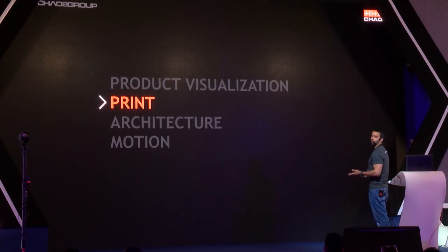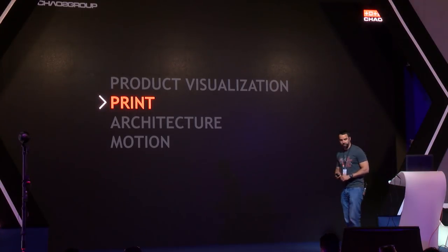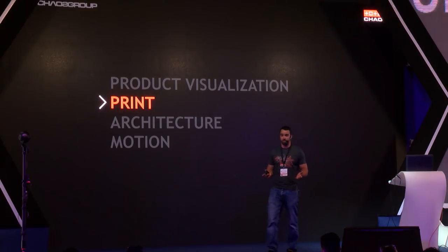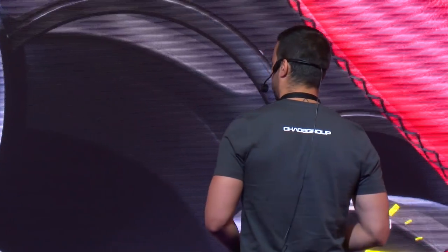Now let's jump into print. Everybody here who is working with print knows that you need to output insanely big pixel mappings. When I was talking about 15K, it's probably huge, because you need to consider it's an animation. People who are working on still frames for print need to consider insanely big pixel mappings. So I'm going to start with something less.